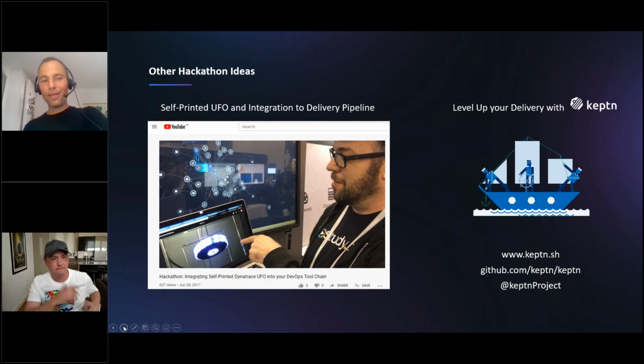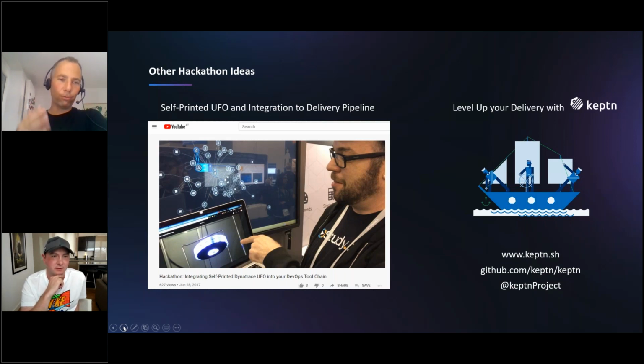So they basically did as a hackathon project, printed the Dynatrace UFO, because we have all the 3D printing instructions and the software up on GitHub. And as part of the hackathon, not only did they build it and assemble it, but also integrate it with their CI/CD pipeline. So every time a build kicked off, a deployment happened, or a problem happened, it was fully integrated into the pipeline. That was a pretty cool hackathon project.